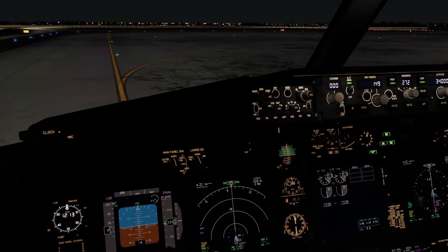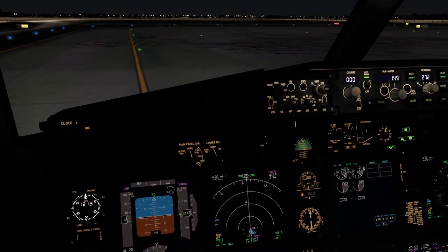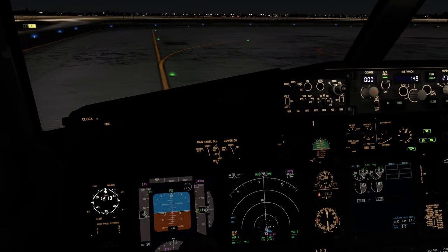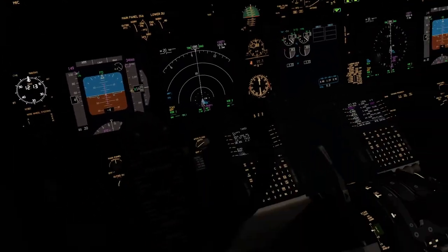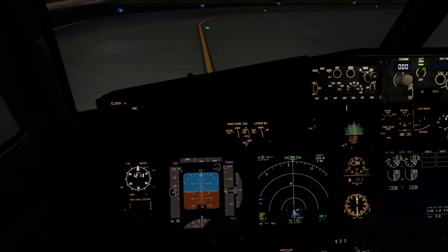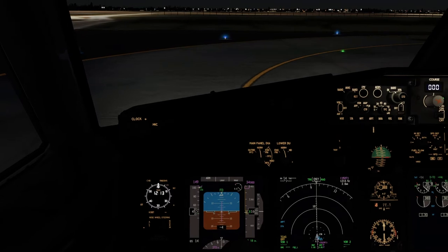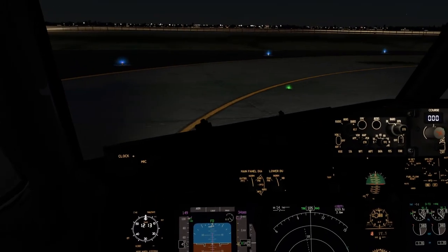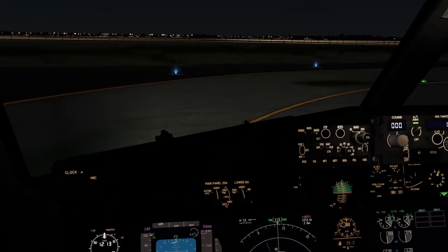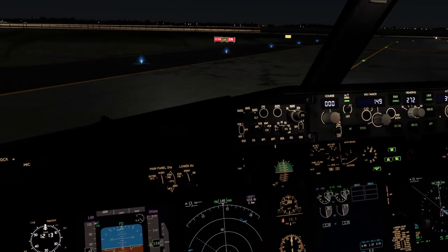Delta 1326, contact tower on 119.1, have a great flight. Tower on 119.1, Delta 1326. Delta 1326, ready for departure. Aircraft calling tower, say again with your call sign. Delta 1326, ready for departure. Delta 1326, winds are calm, altimeter 3020, cleared for takeoff runway 27 right, squawk 3566. Cleared for takeoff runway 27 right, squawking 3566, Delta 1326.